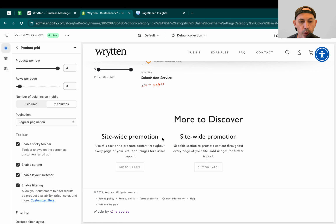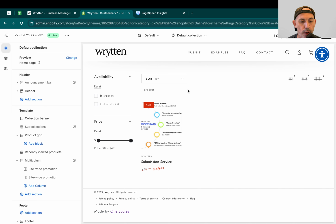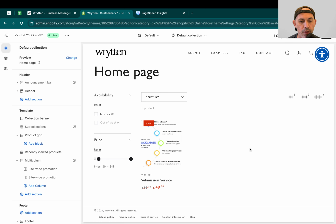Collection page. If I don't need these banners below all the products, I don't need to promote things. I can just go right here, hide it, save it, and I'm good to go. I don't need that stuff. Recently viewed products, do I really need it, or do I want people to actually browse my products? Do I really need recently viewed products on the collection page? Yes or no? I can delete it or hide it, whatever you want.